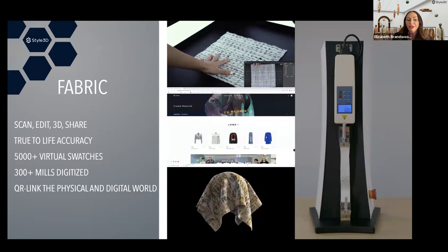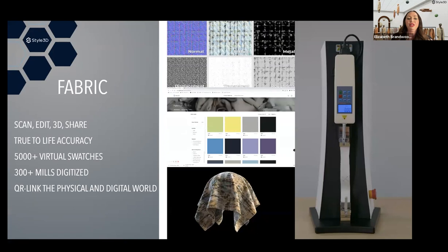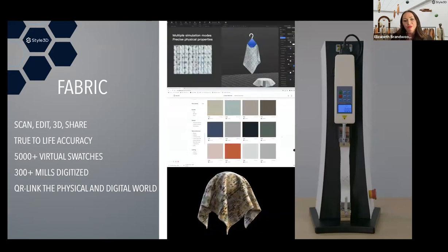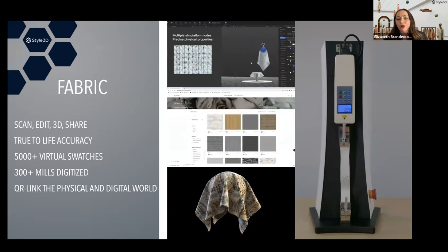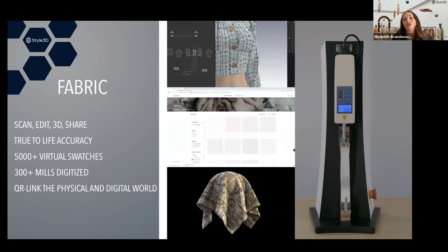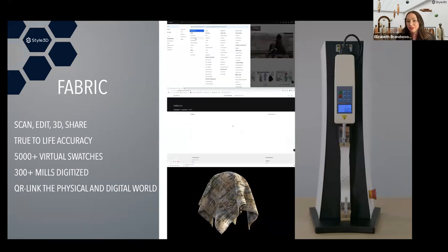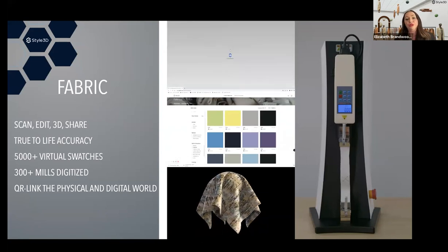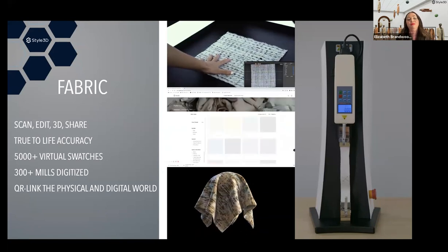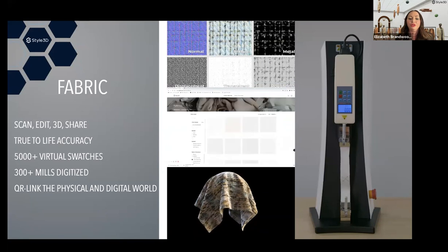And then if you look at the fabric side, we've got one of the state-of-the-art scanning machines that really brings to life the fabric. So fabric is the foundational part of the actual garment. So the fabric makes the realism and makes up most of the actual garment. So with our fabric scanner, we don't just test the physical, we test the visual. So what we can do is really make that fabric come to life and be able to make it move and adapt to the way that you want that physical garment to look.